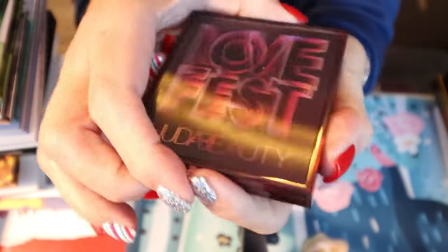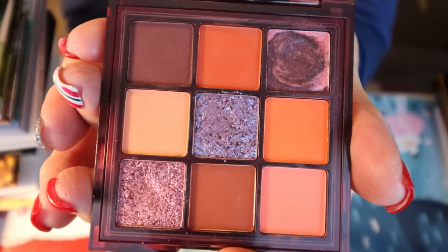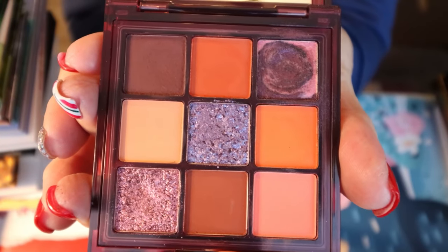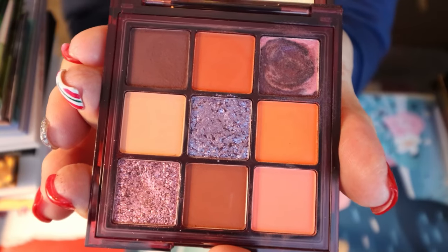So first I have the Love Fest palette. This is one of our small 9-pan palettes. I don't think the quality of these 9-pan palettes is very good, and I never ever reach for them. So I'm going to be decluttering Love Fest.